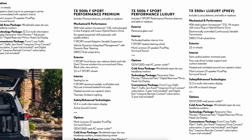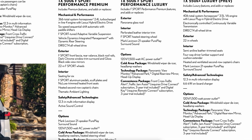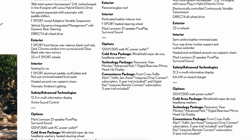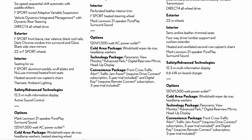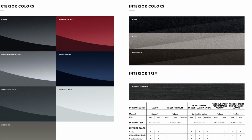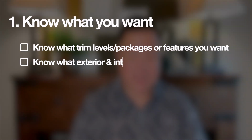So let's say we'll take my TX as an example. I wanted the TX, yes, but I specifically wanted the TX 550h plug-in hybrid. I also, in that car, wanted to have a few very specific things. So like in my NX, I really want the head-up display, I want the digital rearview mirror, and I want some of the more advanced technology features. In the TX, I also only really want the light interior because I think the dark interior looks kind of cheap and like a little bit too Grand Highlander. And so those are the kind of specifics that you want to figure out for yourself with whatever vehicle it is that you are looking for.